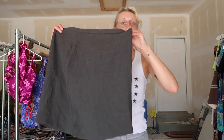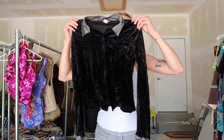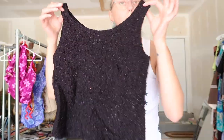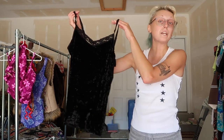Here is another skirt that I'm going to chop, and another skirt that I'm gonna chop. This top is by the brand Aqua Blues, which is a very good 90s brand, and I'm surprised I found something by this brand, but it is this velvet top with a gray collar and gray cuffs. I found this little floral tank top. I found this 90s floral skirt by the brand Streetbox. And then last but not least, I found this velvet tank top by the brand Faded Glory. And that is my whole haul.